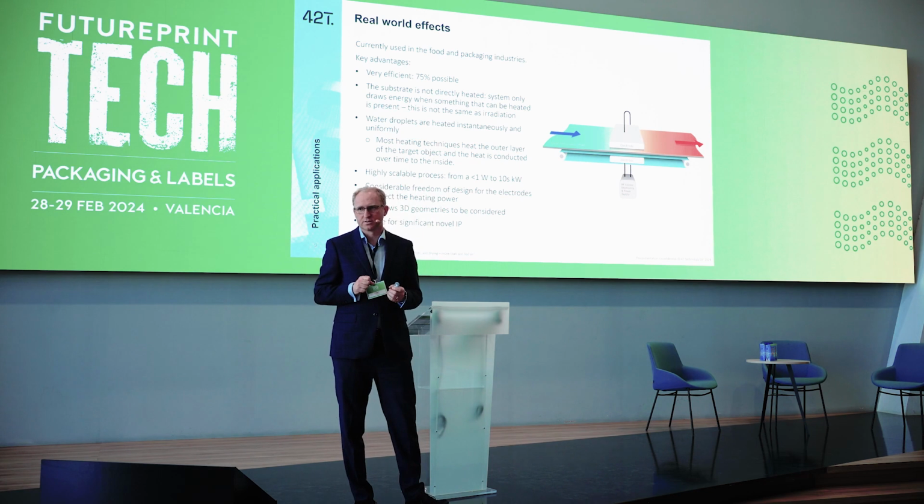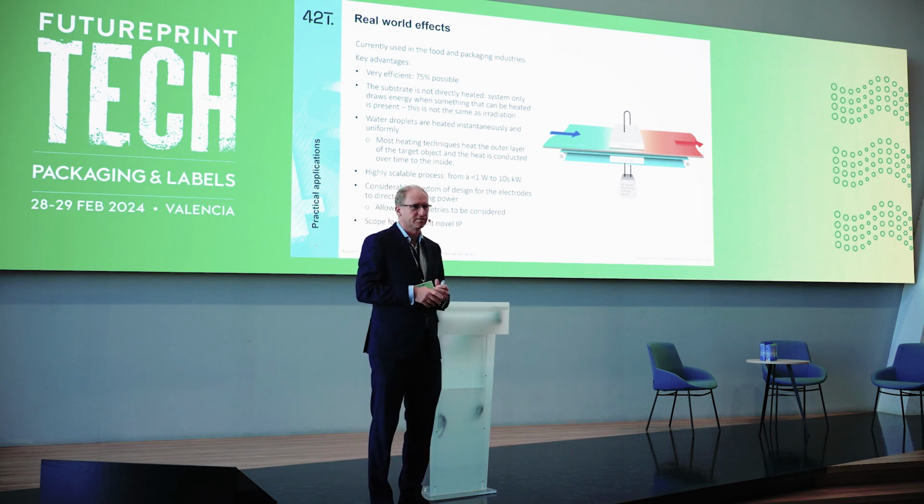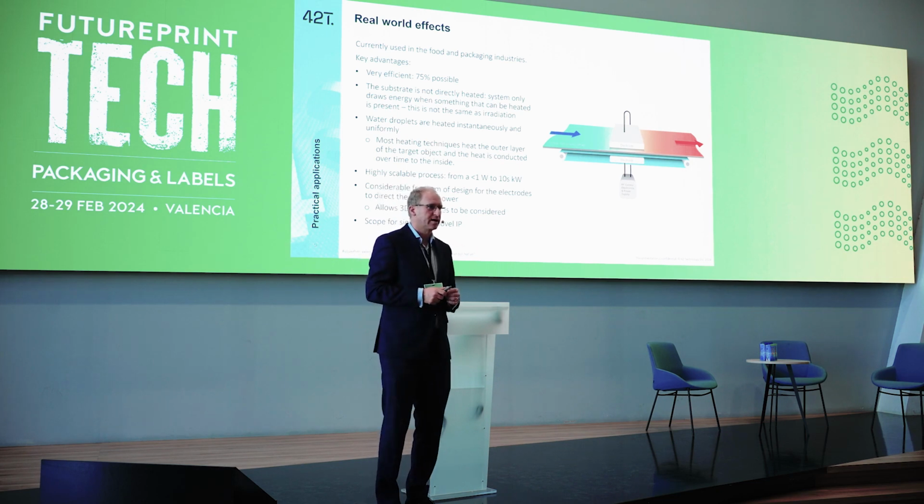Think about that as a user. Some of these corrugated printers, you can easily have a quarter of a megawatt of heating on there. A quarter of a megawatt running at 10, maybe 15% efficiency, compared with this. The amount of energy you're saving is huge. It runs into an awful lot of euros.